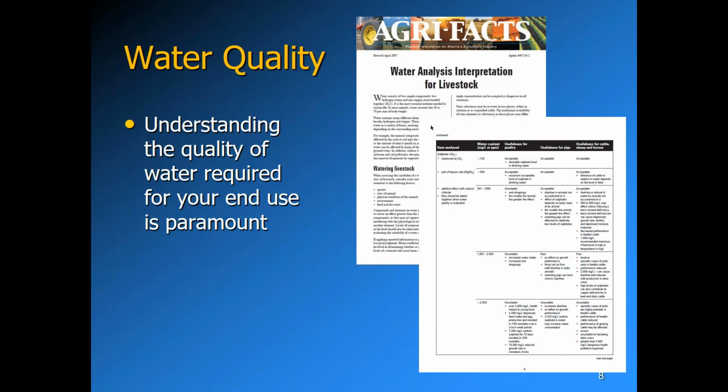The first thing is understanding the quality of water that's required for your end use. In this case, we'll talk about cattle, livestock. There are lots of guides and fact sheets available online, a lot of them even done by our department. The one on the screen is an example, and you can Google water analysis interpretation for livestock. It lays out what's acceptable for different livestock, including cattle. I'll talk a little bit more about some of this in a bit.